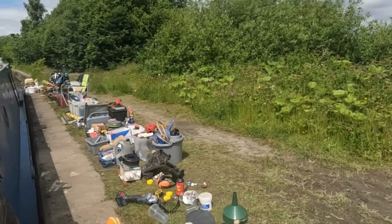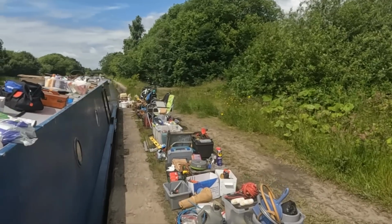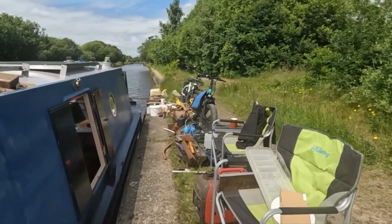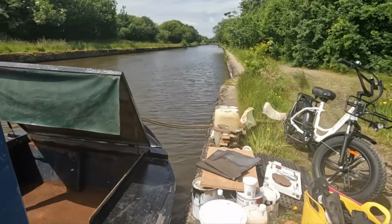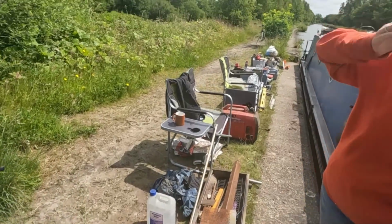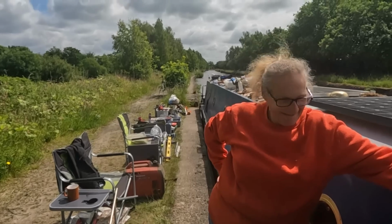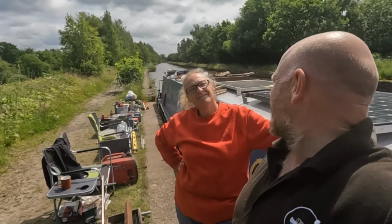There is the absolute carnage. What I also decided would be a good idea is if we emptied the front locker and sorted everything out so that we've got a nice clean tidy boat. So I took everything out of there, which is all this stuff. It were a good idea, weren't it, Dawn? It was a fab idea. A brilliant idea. It's not one of your best.